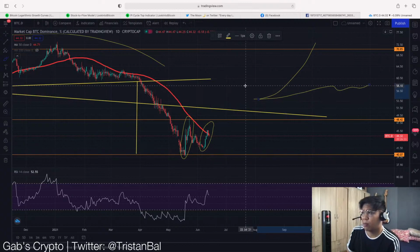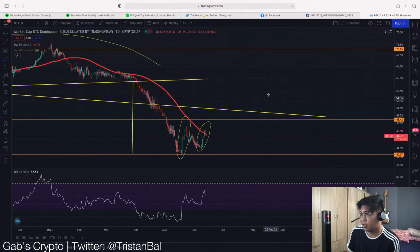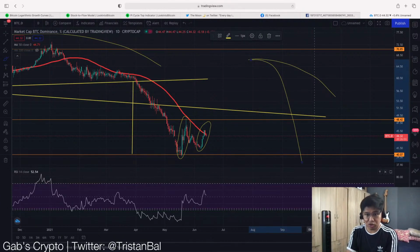Ngayon, what if pababa naman si Bitcoin tapos nagpa-pump pa din si dominance? So, pag ganun ang nangyari, pag nag-dump si Bitcoin tapos pataas pa rin ang dominance, ang bagsak ni altcoin is mas malakas. So, kaya delikado itong dominance. Dahil pag tumaas pa din ang dominance tapos bumagsak si Bitcoin, mas malakas yung bagsak ng altcoins for the short term. So, yun yung kailangan yung tandaan, guys.